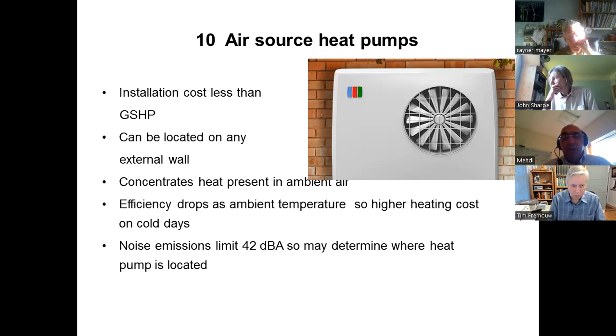Generally speaking, for the type of air source heat pumps normally used in domestic buildings, there is a noise emission associated with the outdoor unit. When I say outdoor unit, I mean the unit that contains the condenser, a fan, and a compressor of the heat pump system. And there is a noise emission associated with this external unit.